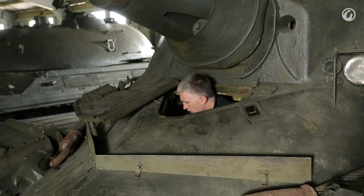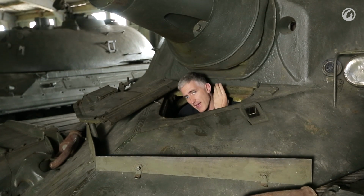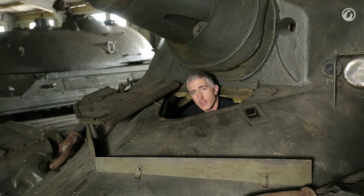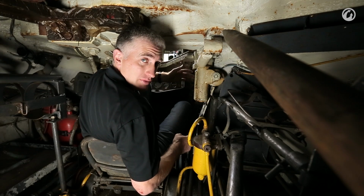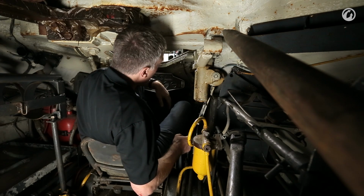So I'm in position, I have my controls. Well, if it wasn't for the fact this is in the back of my neck, it's not bad. The seat on this particular vehicle does actually go up and down. So I'm gonna lower it and then we'll have a look inside. So as I've come down into the driver's compartment, immediately, this isn't bad.